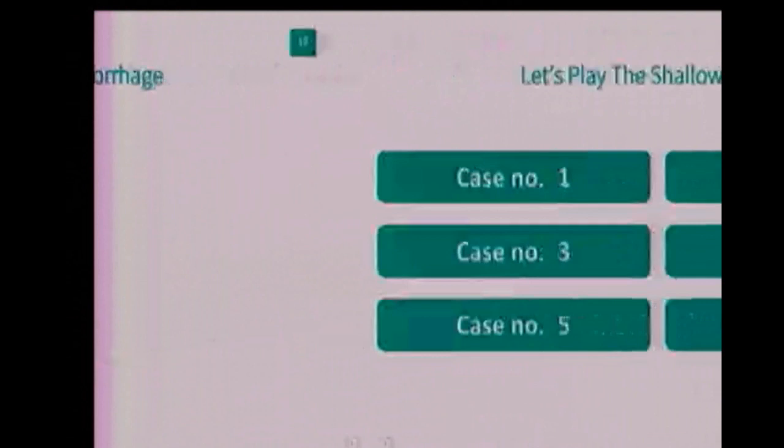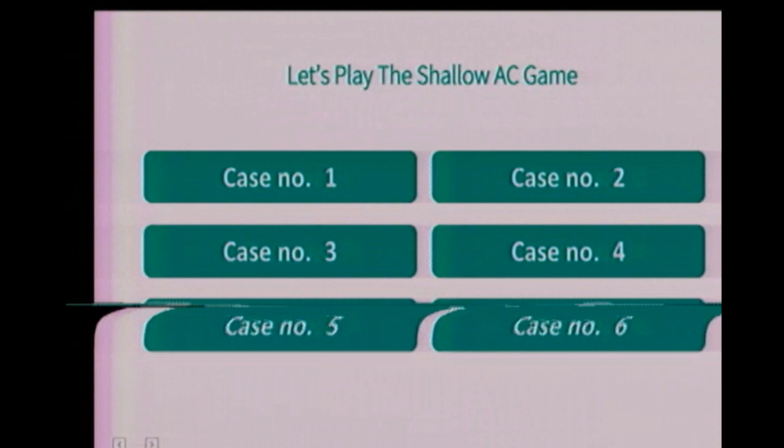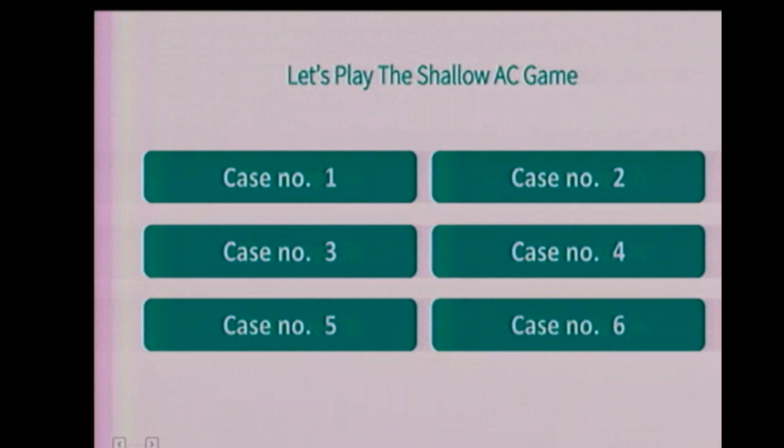So before I start talking about choroidal hemorrhage, we're going to play a game. It's called the shallow AC game. I've got six clinical scenarios, and in each one of them, we'll have a diagnosis. One of them is choroidal hemorrhage. I'm going to pick a resident for each scenario. I'm going to show you a picture. Most of them are real KKESH patients, and we're going to discuss them together.